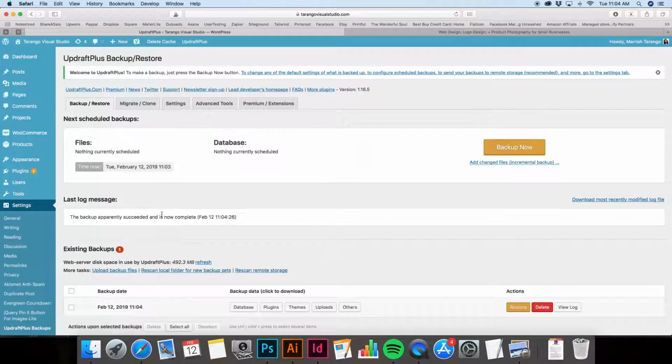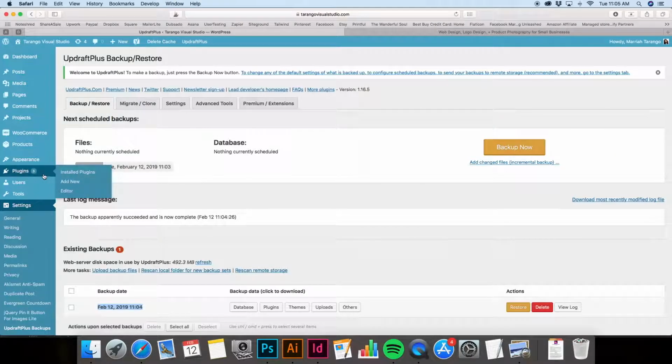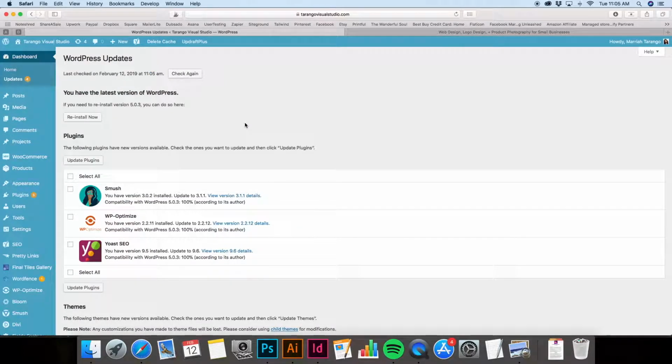After the backup is complete, I'll want to just confirm down here that today is February 12th and it is 11:04 a.m. and a backup was successfully created. Now that that is complete, I will check off that task. Next, we will update the plugins. And it's important that we do the plugins first before the theme or the WordPress core. So instead of going to plugins and looking at the plugins individually, I'm going to click this swirling arrow button instead to show me everything that needs updating in my website rather than just the individual items.